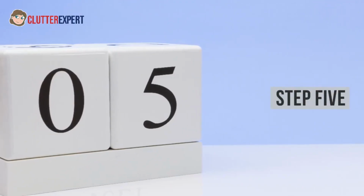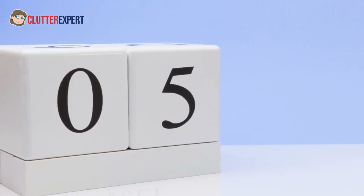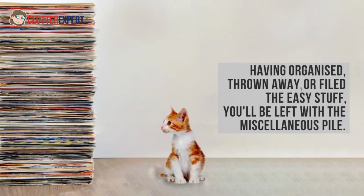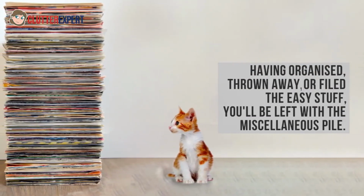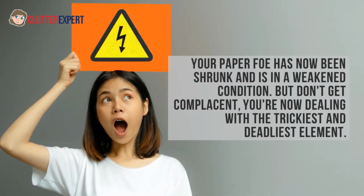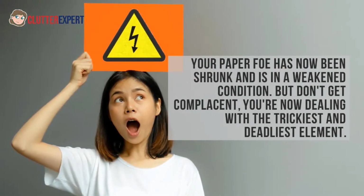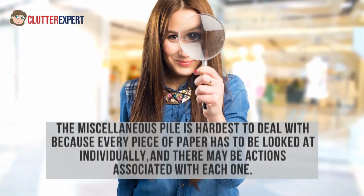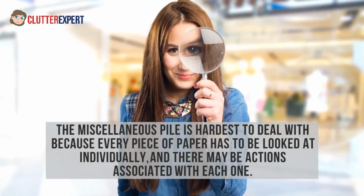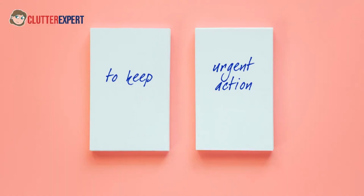The 8-step Paper Clutter Rescue Plan, Step 5. Having organised, thrown away or filed the easy stuff, you'll be left with the miscellaneous pile. Your paper foe has now been shrunk and is in a weakened condition, but don't get complacent, you're now dealing with the trickiest and deadliest element. The miscellaneous pile is hardest to deal with because every piece of paper has to be looked at individually, and there may be actions associated with each one.